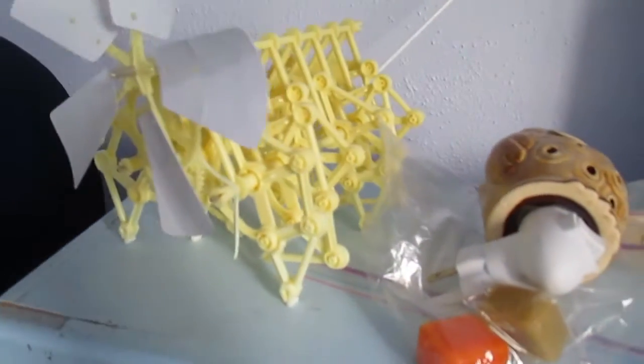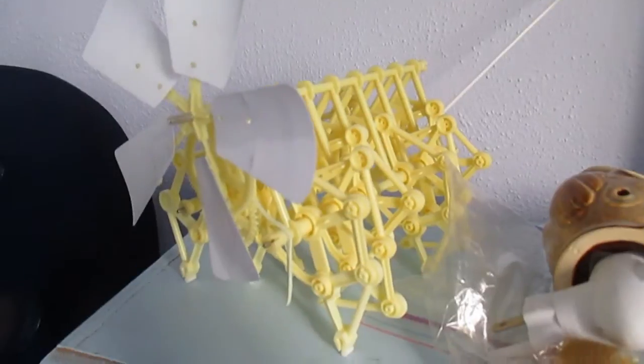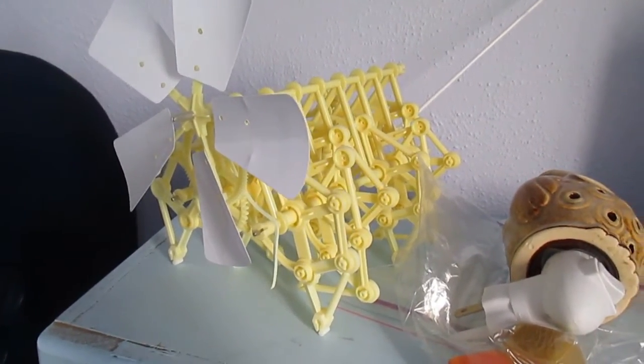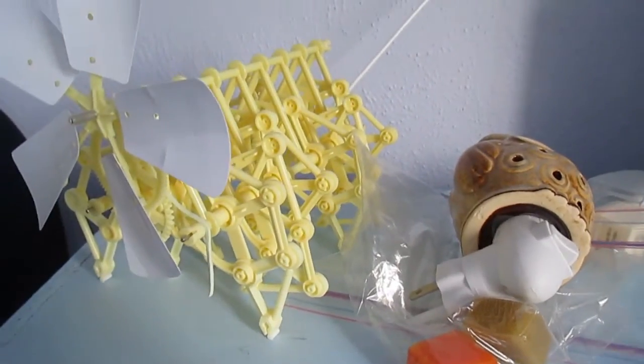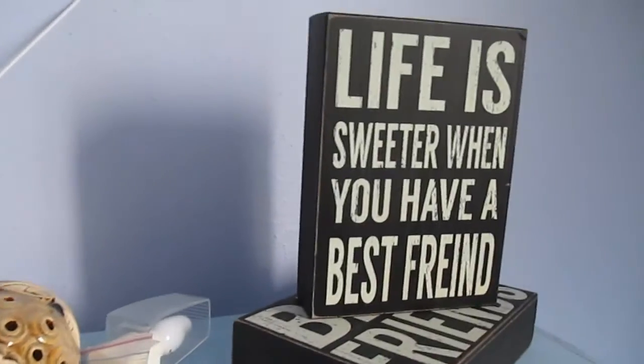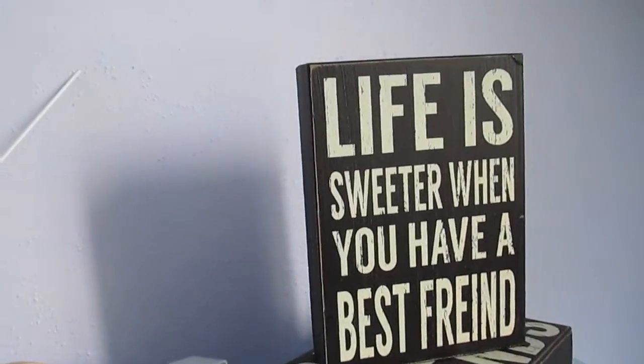Over here we have a strandbeest, which is a little model of something that can go on the beach and is wind powered, so that's really cool. And just some scented stuff that I haven't used, and a quote from my friend, which is: life is sweeter when you have a best friend.